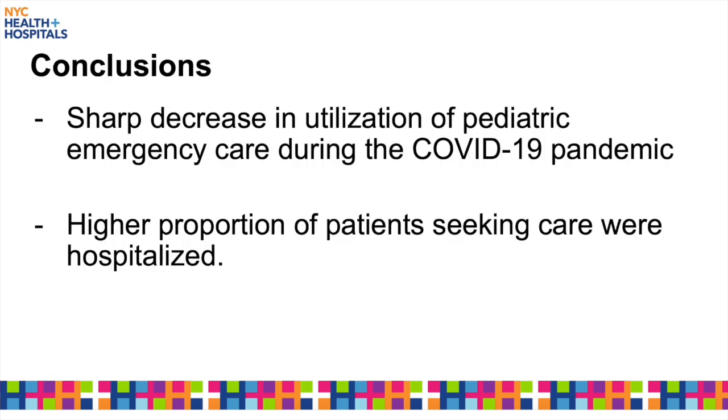In conclusion, the COVID-19 pandemic and subsequent lockdown orders coincided with a sharp decrease in pediatric emergency utilization in New York City public hospitals. This volume decrease was sustained despite city reopening measures and continued throughout the rest of the year. In addition, a higher proportion of pediatric patients seeking emergency care during this pandemic were hospitalized.